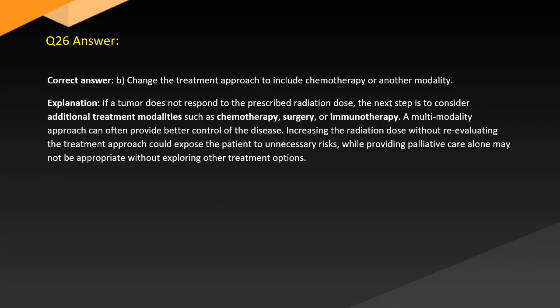Answer. Correct answer: B. Change the treatment approach to include chemotherapy or another modality. Explanation. If a tumor does not respond to the prescribed radiation dose, the next step is to consider additional treatment modalities such as chemotherapy, surgery, or immunotherapy. A multimodality approach can often provide better control of the disease.